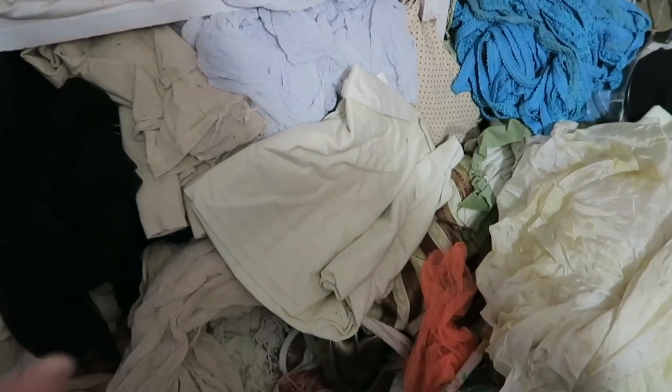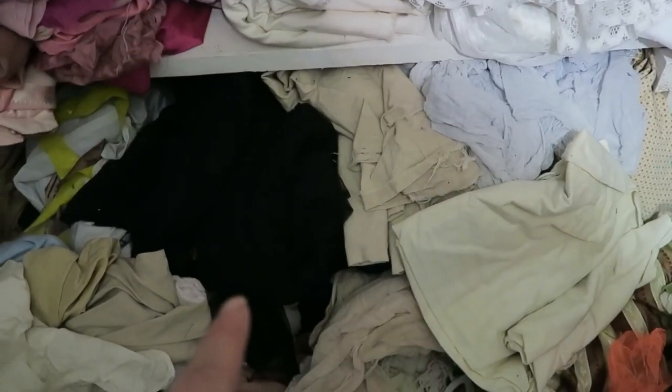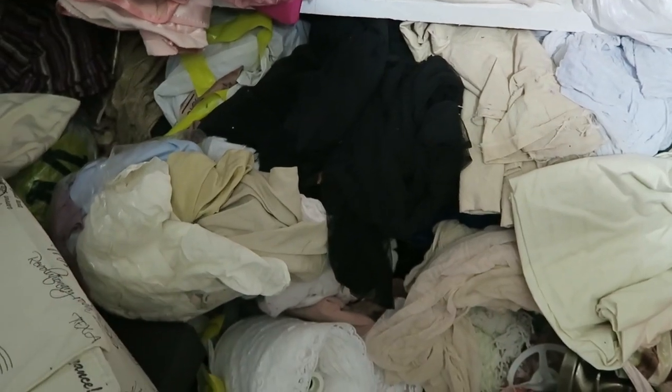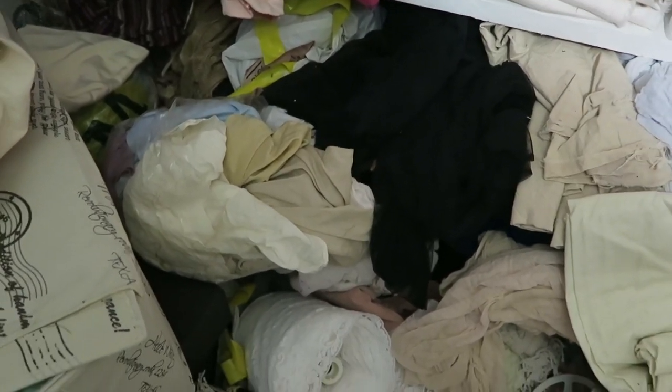So this bottom shelf is going to be, I'm going to start with the beiges and creams that didn't quite fit on that shelf, then browns, then blacks, then greys. Fingers crossed that's going to fit on that shelf. I'm going to sit on the floor amongst it though and just get stuck in.